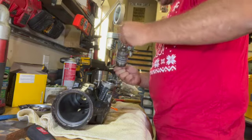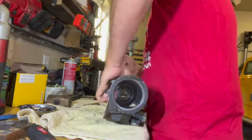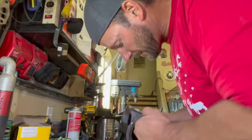It's really tricky to get it in there without spilling everything out, so I'll flip this over so I can reach down in here and grab the worm gear. Getting lots of practice on this thing.